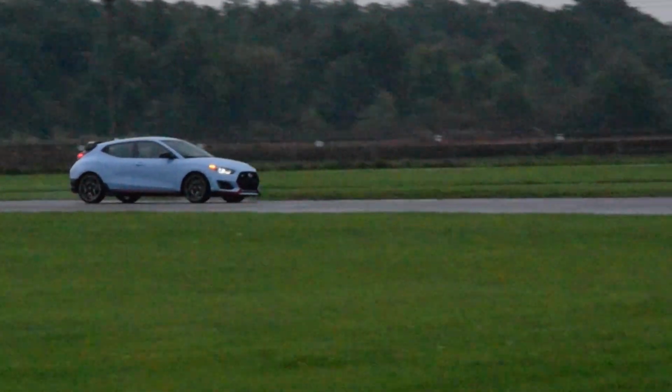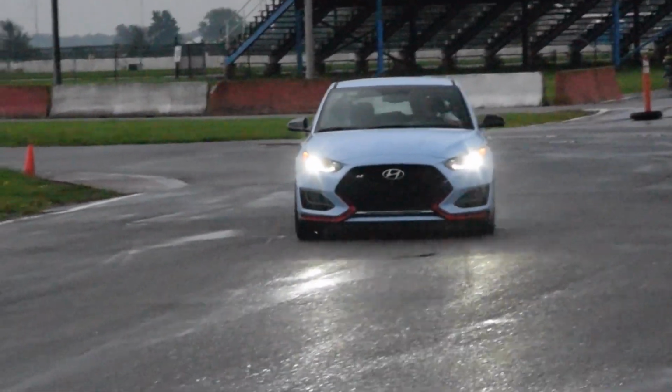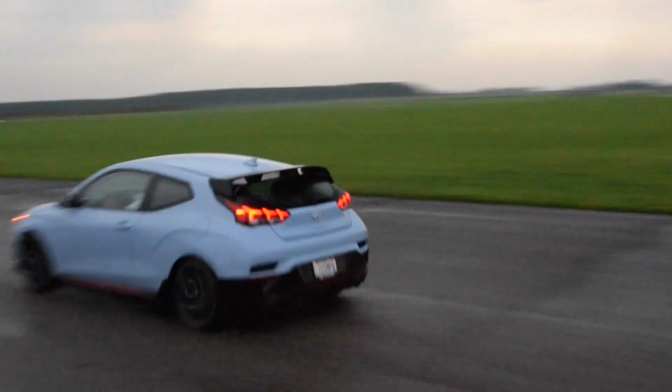We're gonna try to set a lap time after. I mean, it's really wet out there. I don't think we're gonna get anything good, but we'll try. So you've had the car for a couple of days.